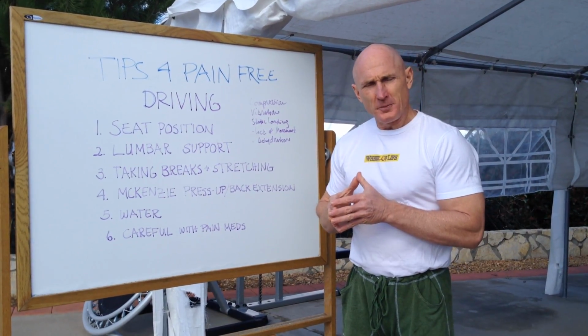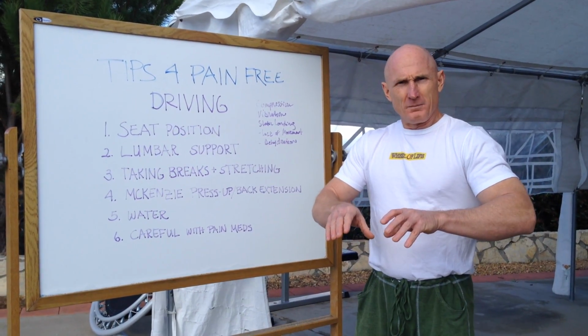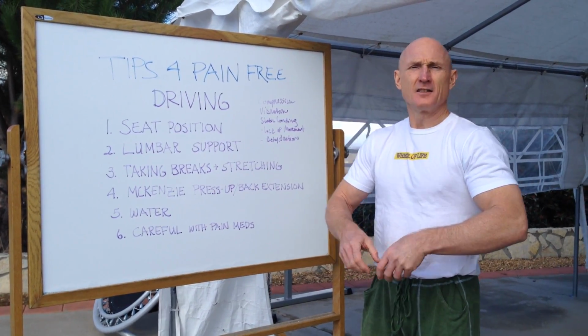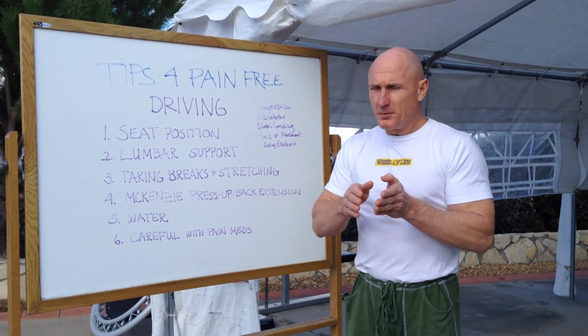If you don't want to spend that kind of money, you can simply take a bath towel, roll it up so it gives you enough curve support, and every now and then just roll it so it's a little thicker and then a little thinner each time you're getting out of your car. Again, keep the body moving.